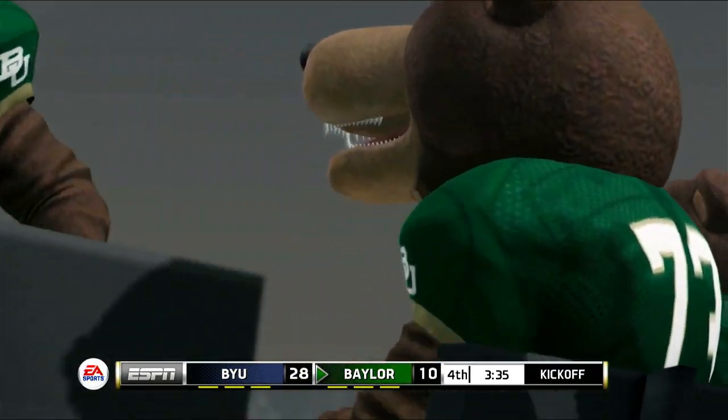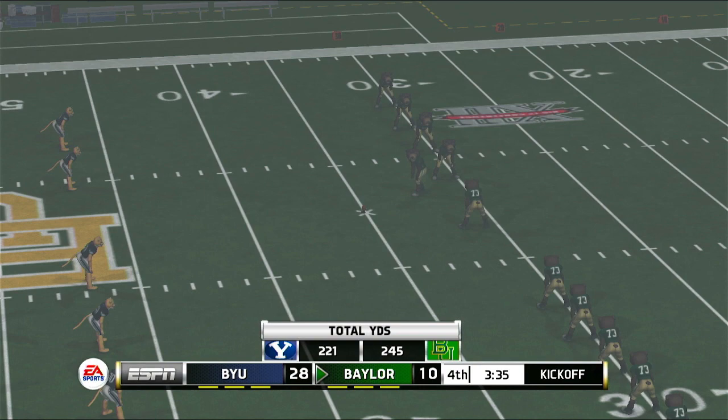Brad, how about the guys up front? The offensive line giving the quarterback plenty of time to be able to read the defense and make the right throw.